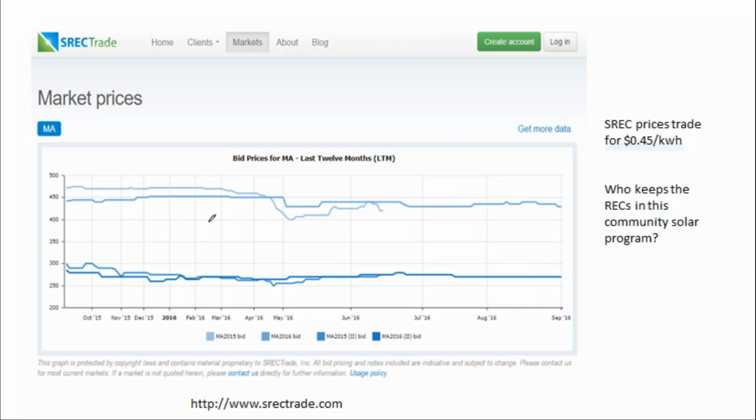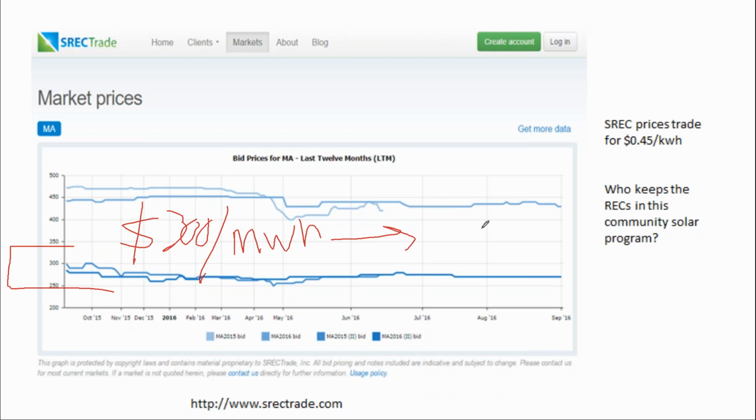Well, Massachusetts has a market for those renewable energy credits, those carbon credits for solar that we talked about, and they're valuing them nowadays at about $300 per megawatt hour, or in other words, 30 cents per kilowatt hour. And the price of electricity in Massachusetts is expensive. It's like 18 or 19, let's just call it 20 cents a kilowatt hour. But the value of the solar carbon credit is 30 cents a kilowatt hour. So it's more than double the price of electricity.